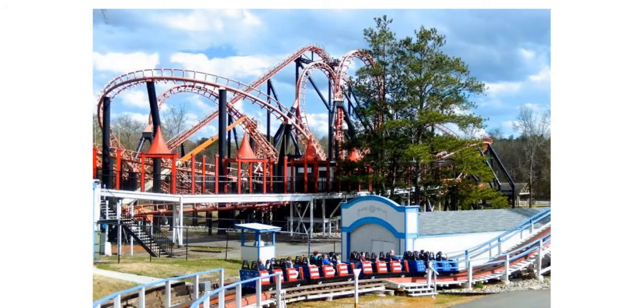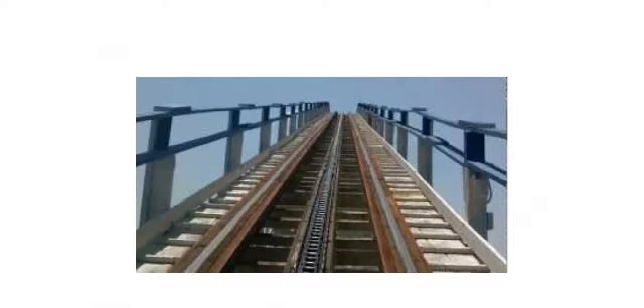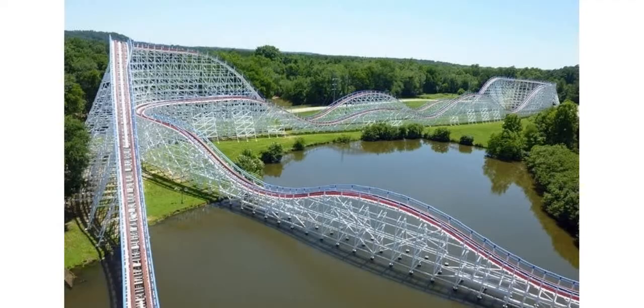So first up, you leave the station, you go up a little bit of a turn, then you enter the lift hill. And you actually go up decently fast up this lift hill. Then you get to the top, and you get a great view of the entire coaster, and then you go down the drop. And the drop is a really neat drop. You're dropping straight down to the water. It feels like you're literally going to go into water, but you don't.